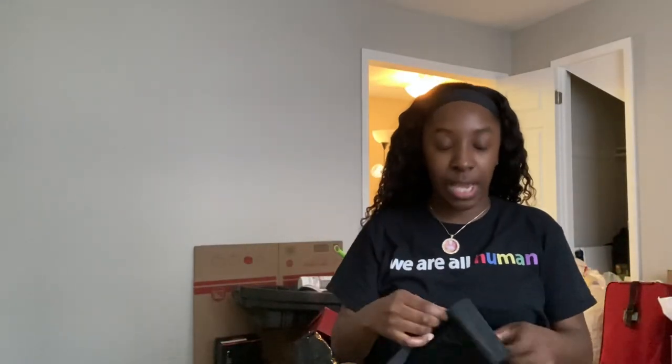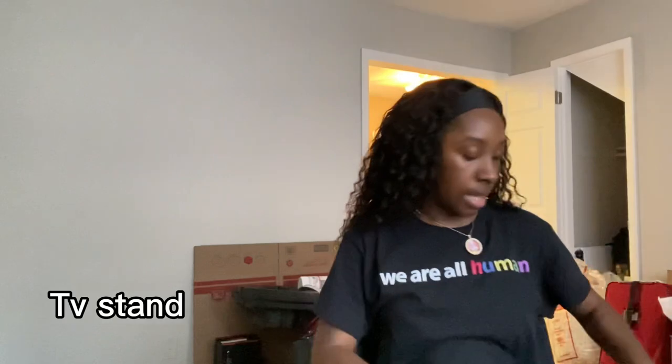All right, I'm about to set up my light so I can have some light in here. We got a lamp and we put it together, but we don't have the light bulbs. So I'm gonna set up my light so I could build this table stand. So let's get that.